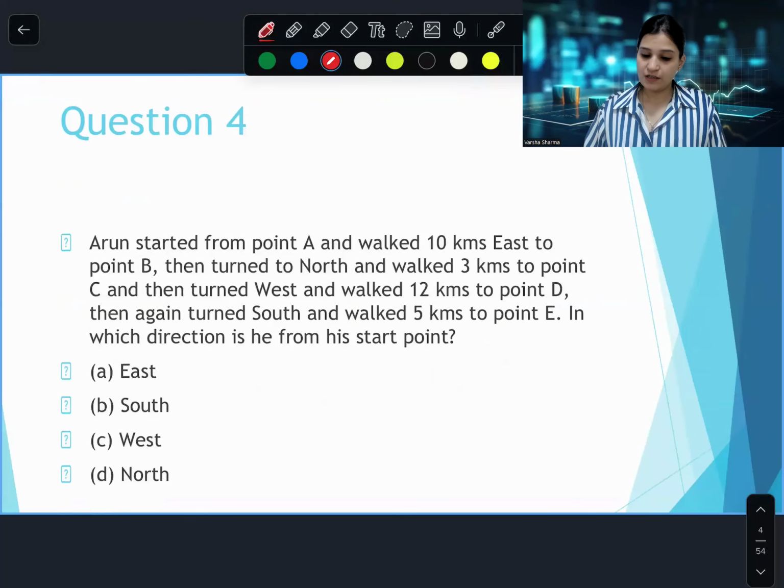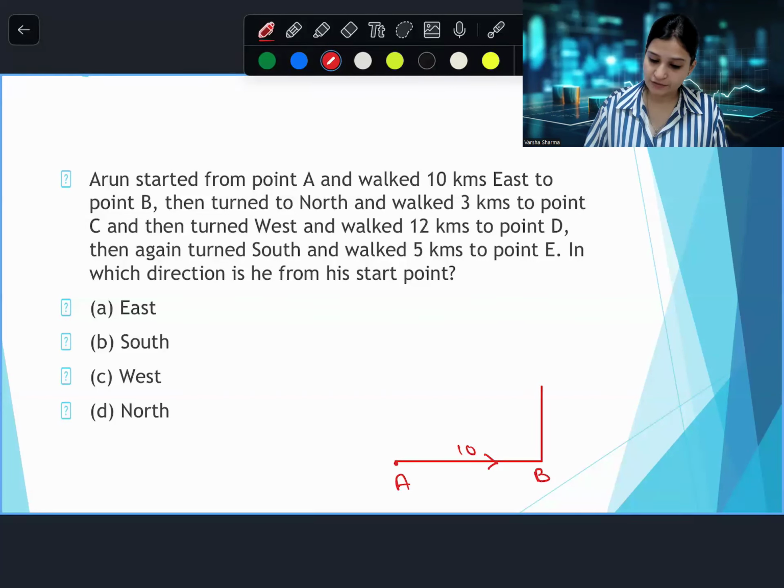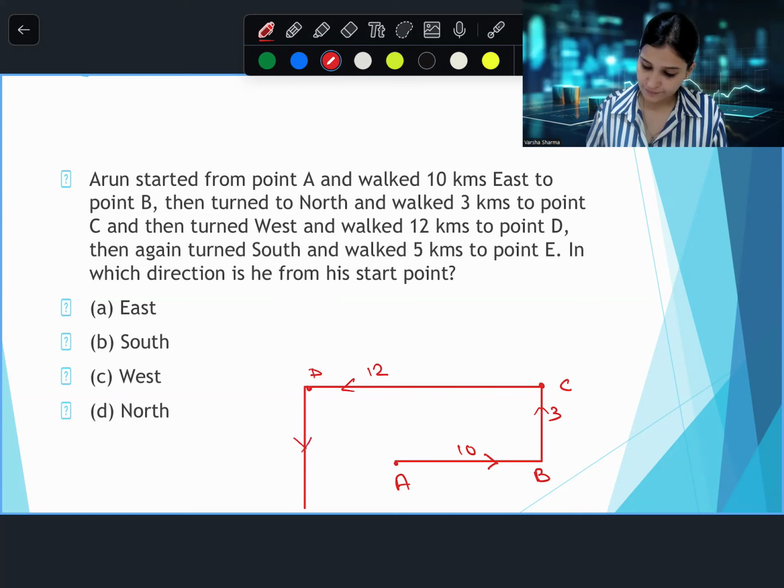Question number 4. Starts from a point A, walks 10 kilometers east to a point B, then turned north and walked 3 kilometers to point C, then turned west, that is left, and walked 12 kilometers, 2 kilometers more, to point D, then turned south, that means downwards, and walked 5 kilometers to point E.